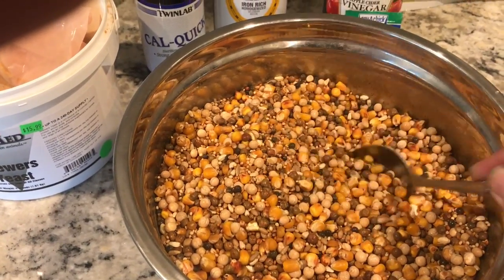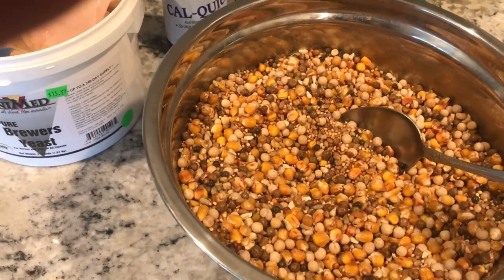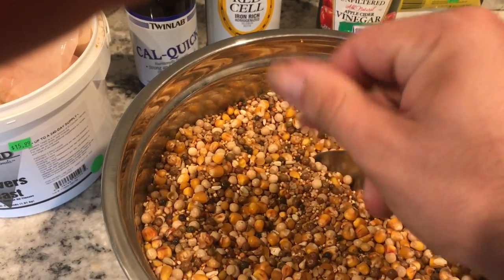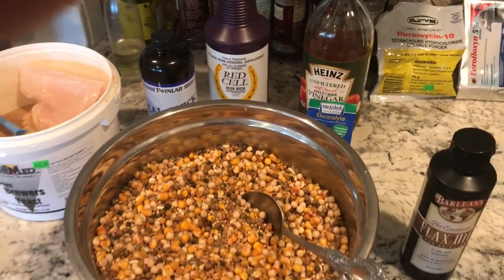It just kind of falls apart. It's basically grain just covered in a little bit of brewer's yeast there. You can just feel it. It's a little granular, but I don't like the way the Red Cell acts, so I just put Red Cell on its own.